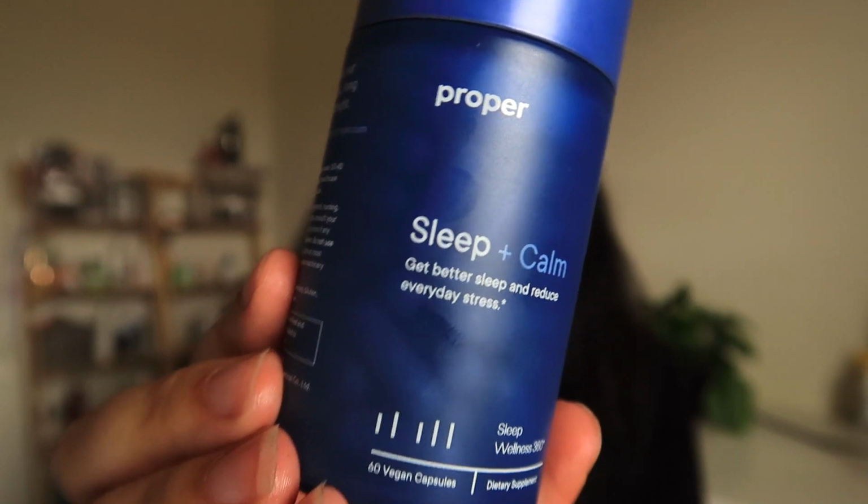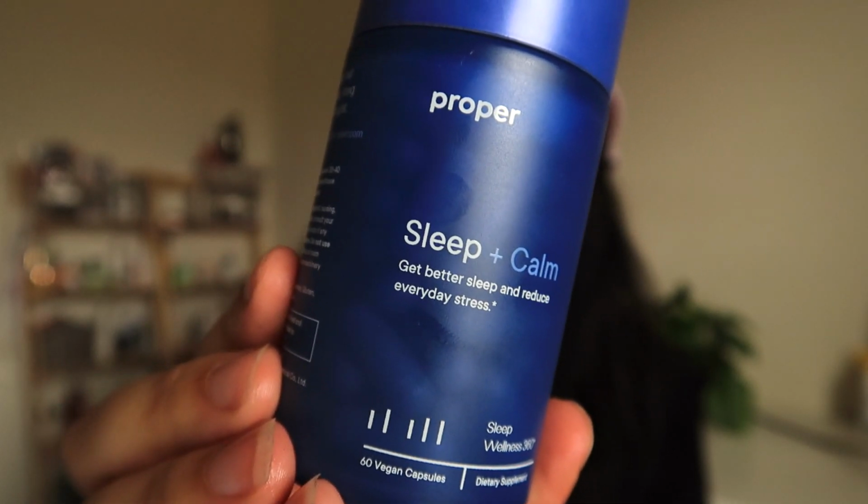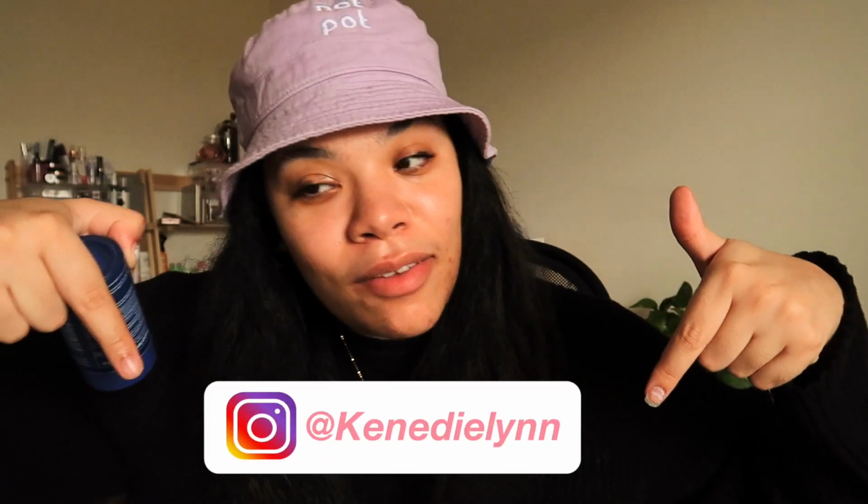Then I have the Sleep and Calm, Get Better Sleep and Reduce Everyday Stress from Proper. And I only recently started taking these little capsules, but oh my goodness, if you have issues with sleeping, I highly recommend these. I'm going to be reviewing these next week on my Instagram at Kennedy Elin if you want to give me a follow. Shameless plug. But these work so well. These will absolutely just knock you out if you take them an hour or 30 minutes before bed.